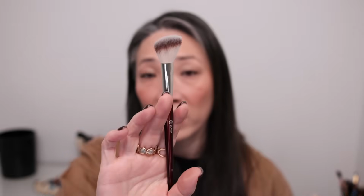So definitely for a lighter kind of touch highlight, a natural highlight, like a light powder application, this is perfect, the 112.